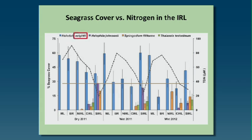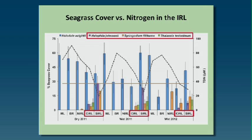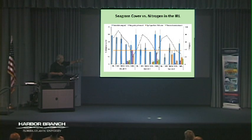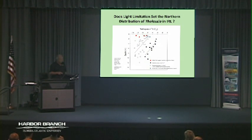And it's interesting, if you look at the other seagrasses, Halophila, Syringodium, and Thalassia, you see we really only find those in the central and southern IRL where we have better water quality and lower nitrogen in particular. And you see that orange bar is a threshold we determined for turtle grass, Thalassia testudinum. It does not do very well in environments with higher nitrogen than that. And you see that model developed in the Florida Keys works quite well in the Indian River Lagoon. We're taking that one step further.